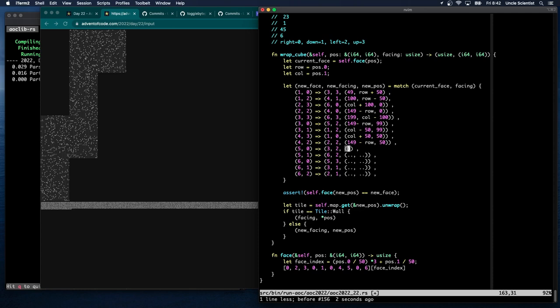5 facing right becomes 3 facing left. Okay. So we're on column 149. Okay. We're getting so close here. And then row 0 becomes row 149, and row 49 becomes row 100. So this is our old friend 149 minus row again. Okay.